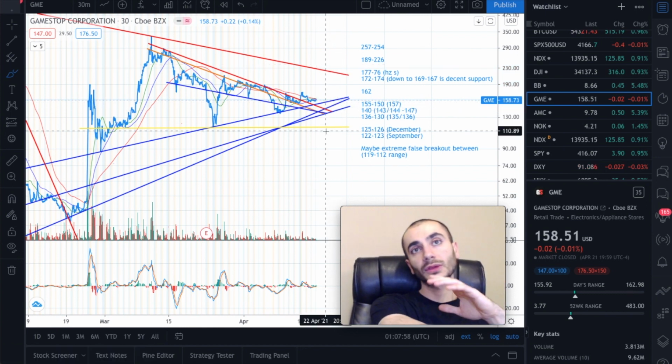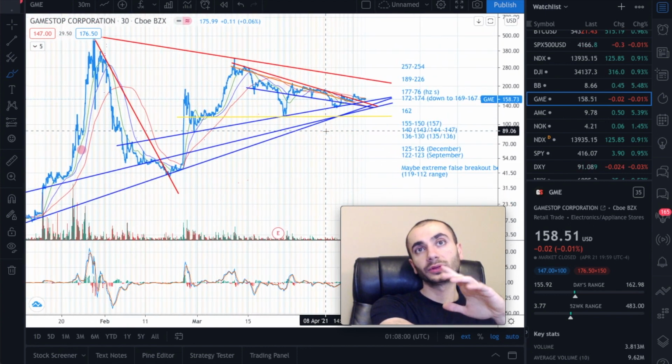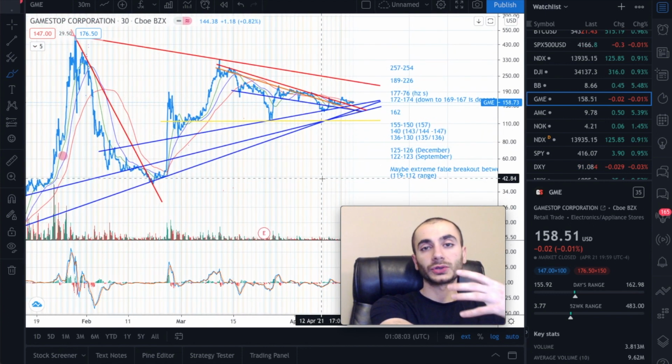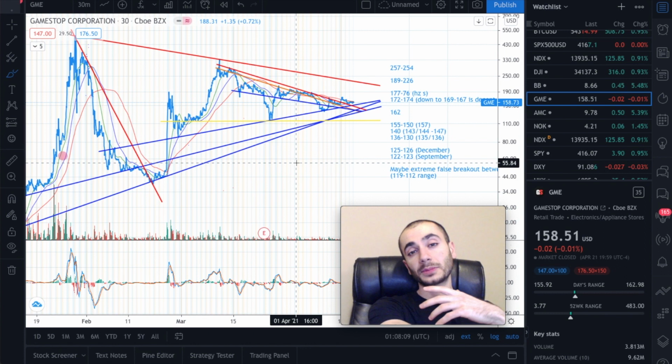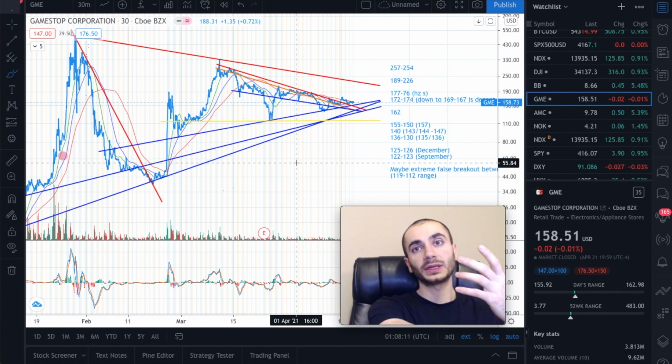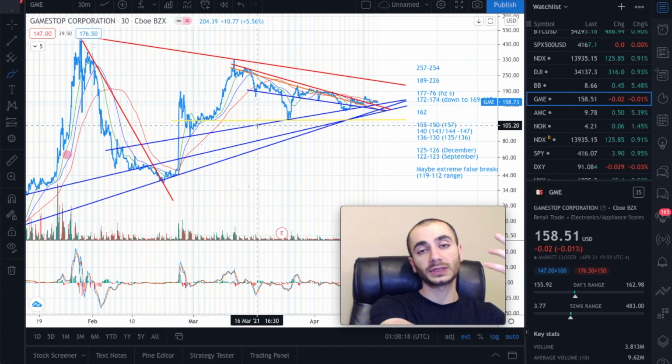Now, the reason why I'm optimistic that it will go to the upside is because, like I showed in the last videos, the stock is shorted, in terms of float shares, about 40% still. So in my opinion, this is not advice, but just in my opinion, we have at least one more short squeeze left, if not two. I'm thinking two, but at least one, because that 40% is still massive.